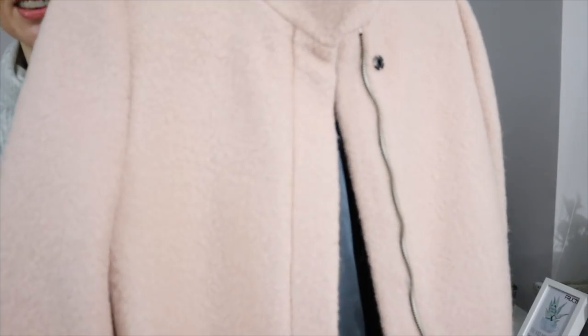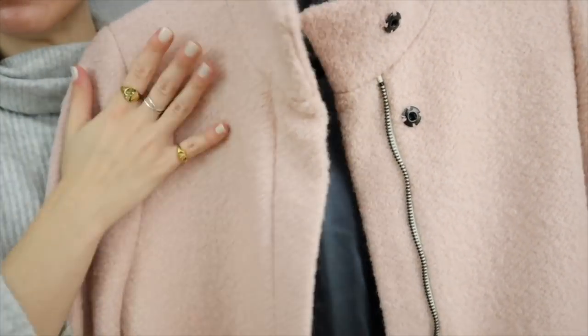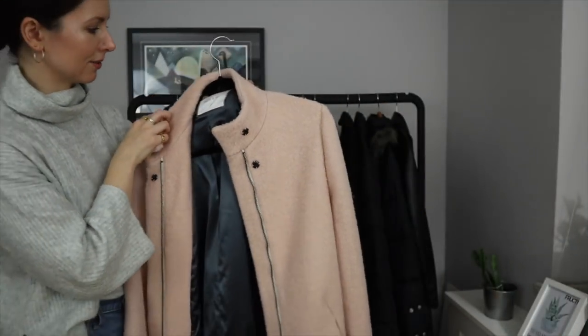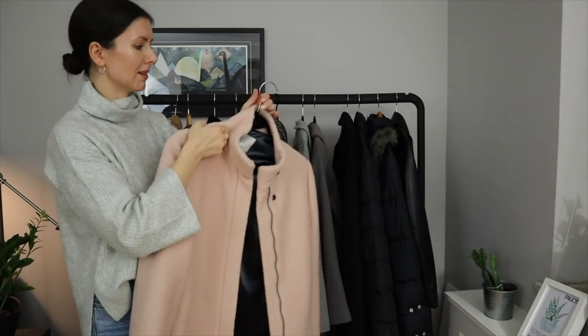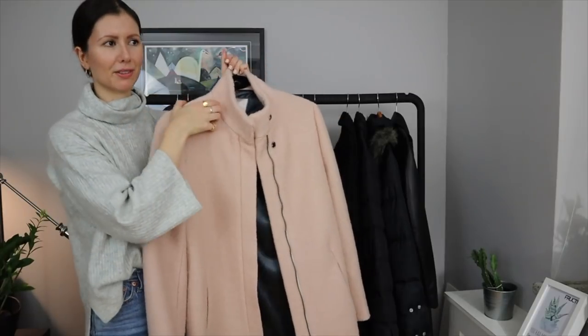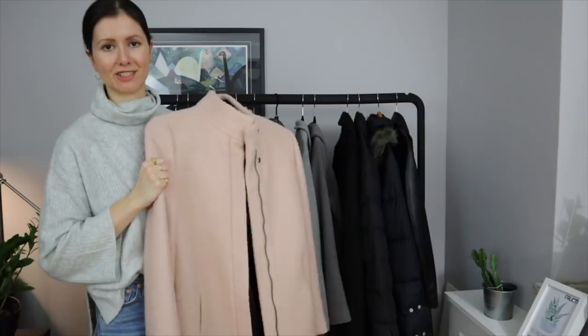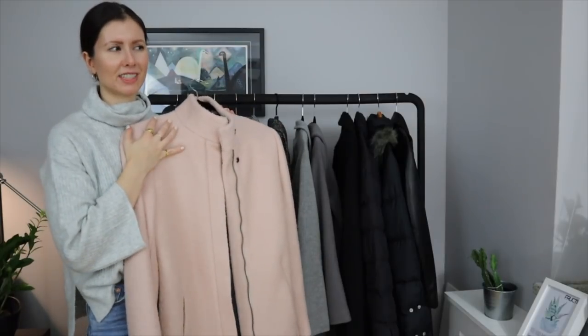I'm putting this in the teddy category too, just because you can see the material is again that kind of textured, fuzzy sort of material. This is a coat from Monk and Lou. It's from a store called Plenty in Vancouver. I will link that down below. They are having their Black Friday sale starting on November 19th, so you can definitely check it out if you're in Canada. I don't know if they ship internationally.